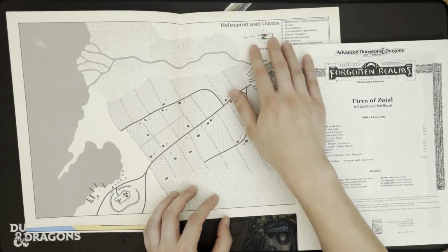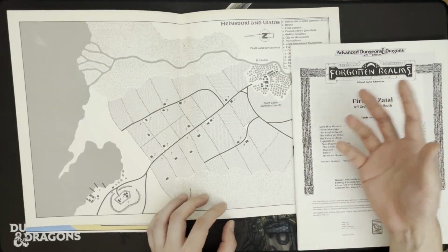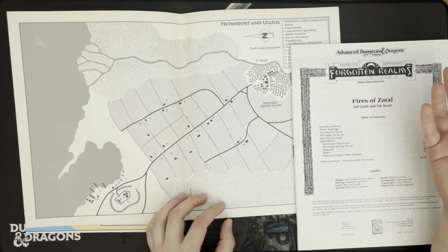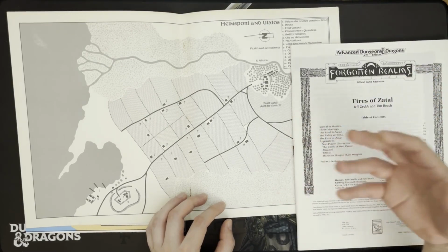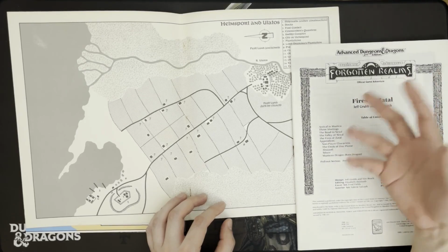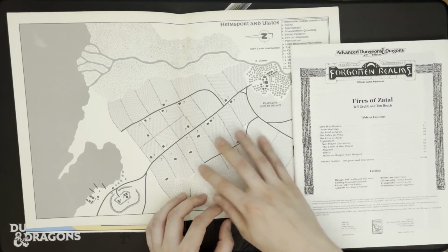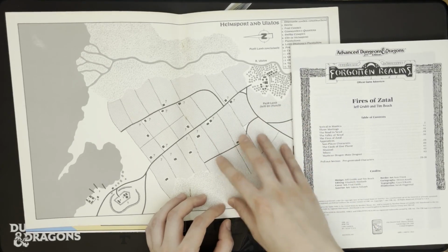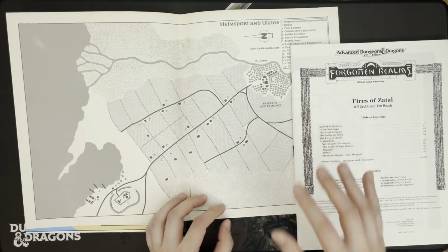Present day, Helmsport and Ulatos is kind of like a twin city, and this is also a melting pot of cultures. We have immigrants from Faerun traveling to Maztica, bringing with them their technology, their language, their religion, and their culture, and they're mingling with the locals in Ulatos. So this is one area in Maztica where you are able to find both types of people.